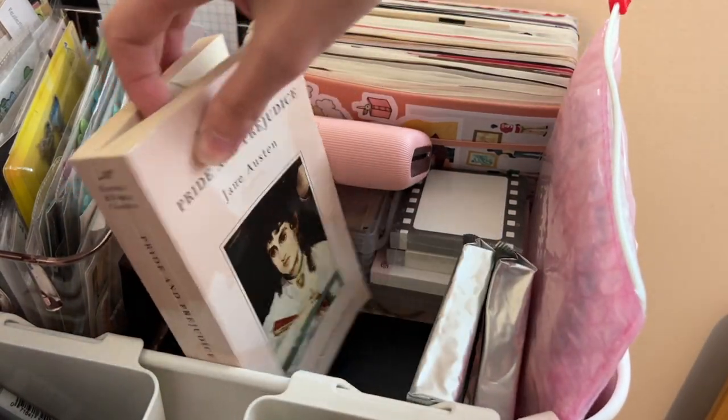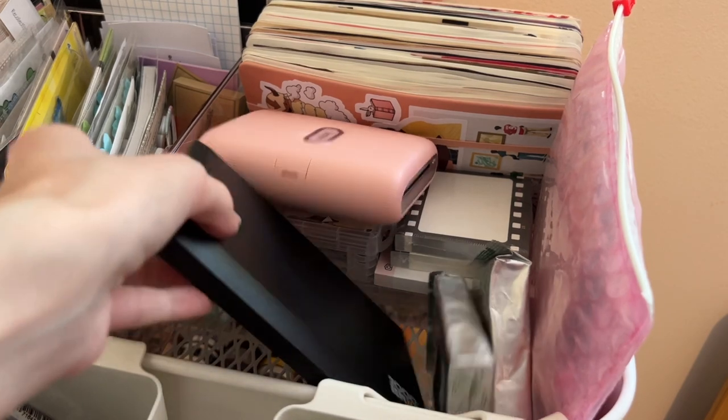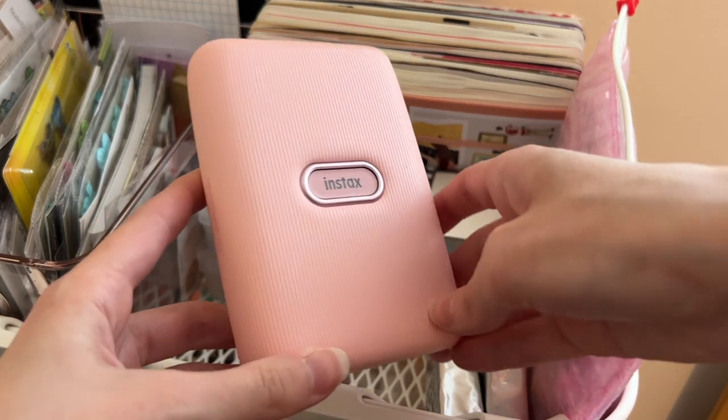And then I have this old copy of Pride and Prejudice, which I use to rip out pages to include in my journal, which is blasphemous, but honestly, I wasn't going to read that edition anyway, and I like how the pages are vintage looking, so yeah.